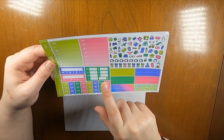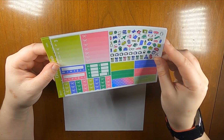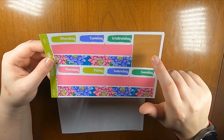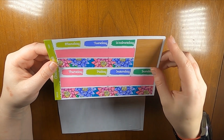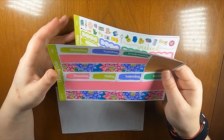It could be whatever. And then these are headers. It's like 12 headers here that you can mix in. Here's an extra full box. I probably wouldn't use this one. I'll probably save this one for my leftovers. And then you have your bottom washi and your date covers.